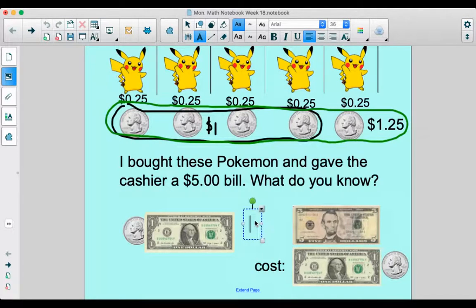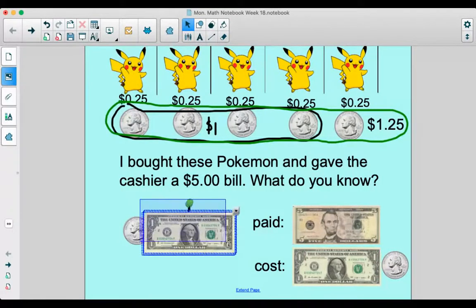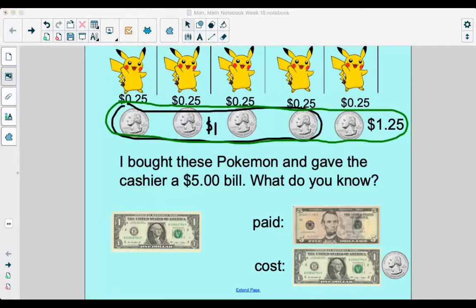But you paid with this. What change should we get back? And how did you figure out which change we should get back? Let's think about that. Okay, so really we spent $1 out of here and 25 cents. So if we get some change, what will it be? I want everyone to stop and think. What will it be?